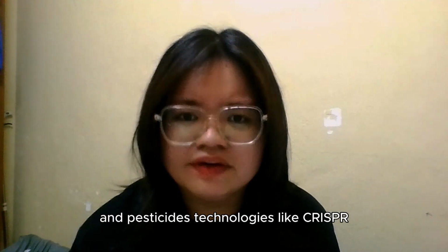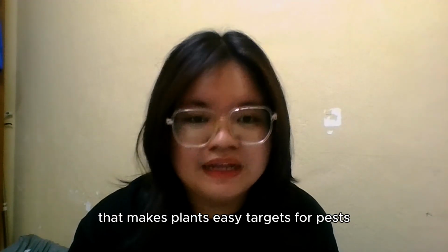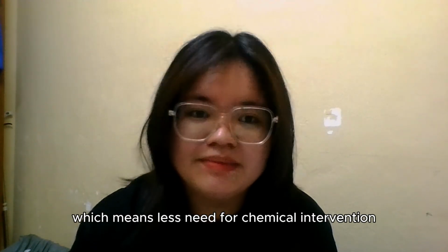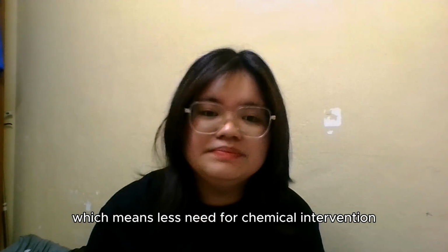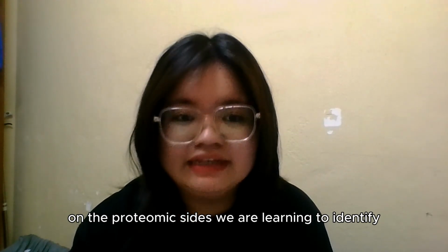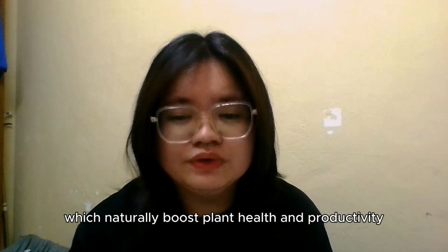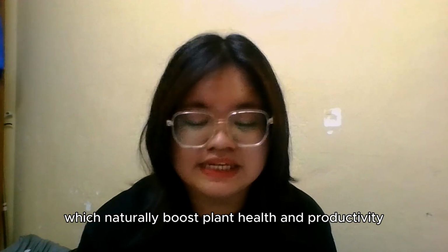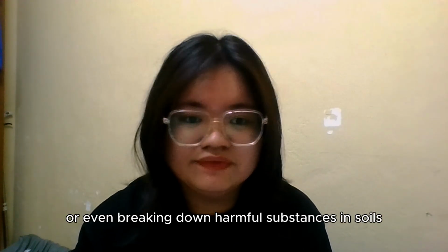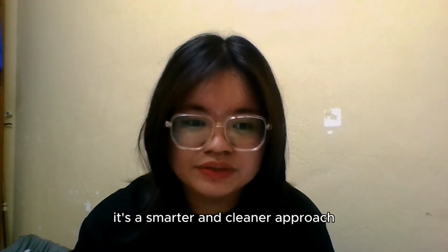Technologies like CRISPR are already letting us disable genes that make plants easy targets for pests, which means less need for chemical intervention. On the proteomic side, we are learning to identify and leverage beneficial soil microbes, which naturally boost plant health and productivity, acting as organic fertilizers or even breaking down harmful substances in soils. It's a smarter and cleaner approach.